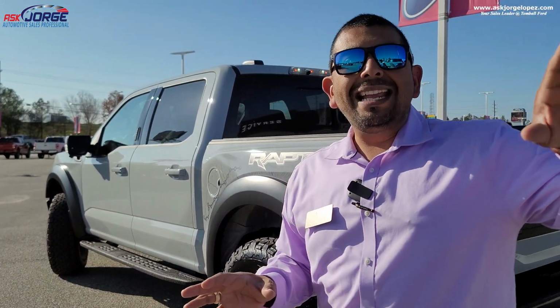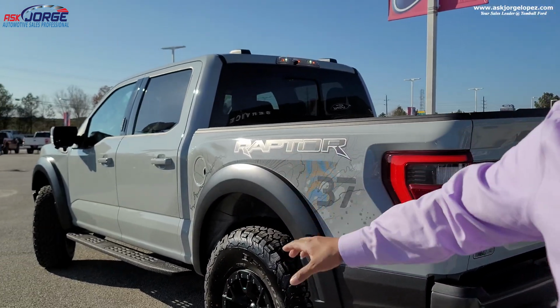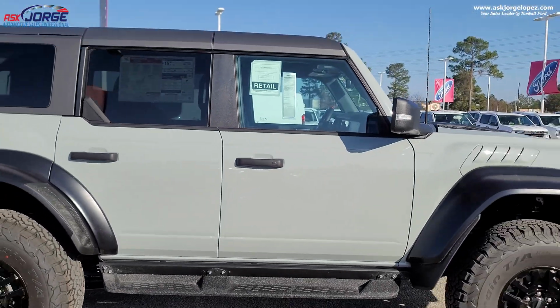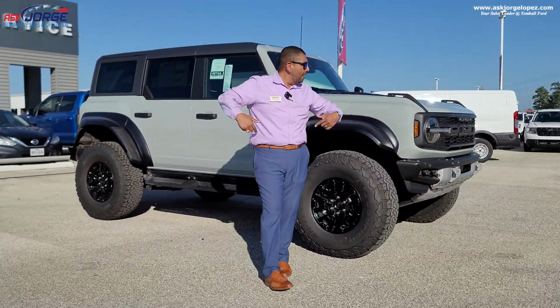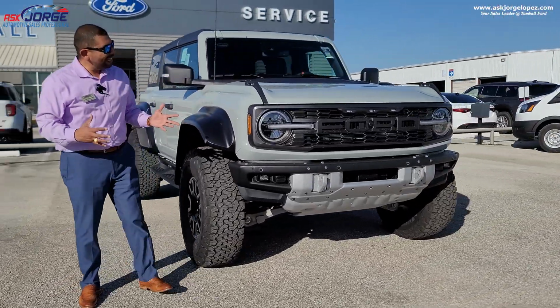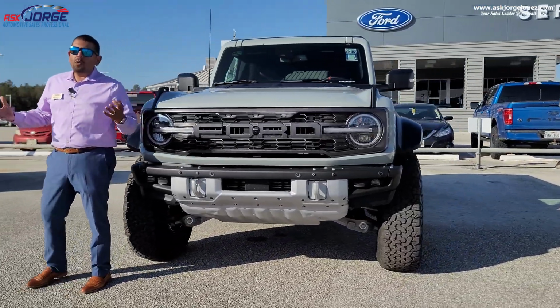Now, I want to say something. We purposely put a Bronco Raptor in Cactus Gray alongside this F-150 in Avalanche Gray. Look at the color. Hopefully the camera can see that Raptor right there, which, by the way, is available for sale as of the date of this video. This Cactus Gray Raptor is available. Unfortunately, the person that ordered it didn't want it.